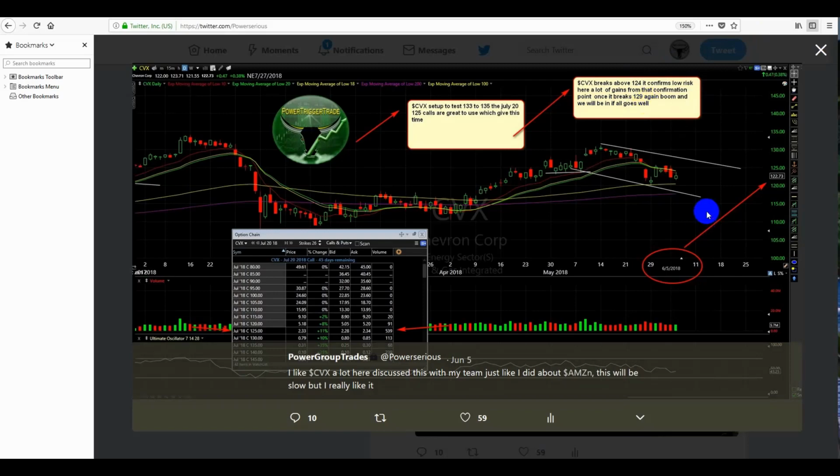So I'm giving people a heads up, who are, get yourself inside of Power Group Trades. But you know, we're inside before a stronger move can come in. Today's move in CVX, we're going to go into the charts to take a look. Now you could see at the time the 125 calls cost $2.25. Of course, that's not what we paid because they did a gap up. We had to buy it in the 125 area. Let's go inside of Power Group Trades. Let me show you the confirmation.